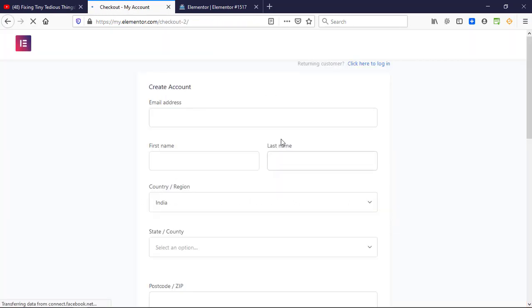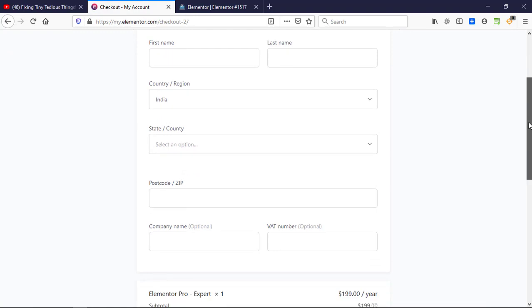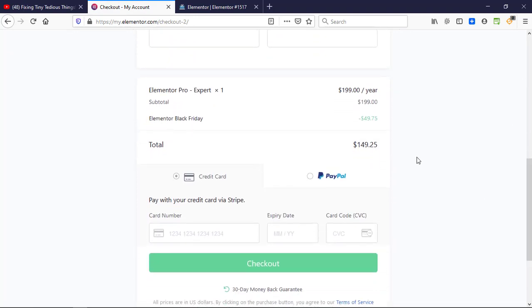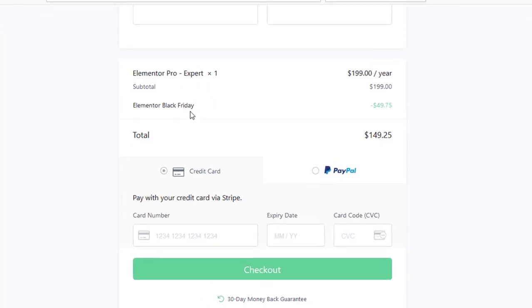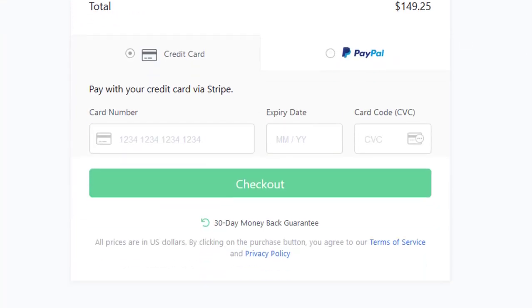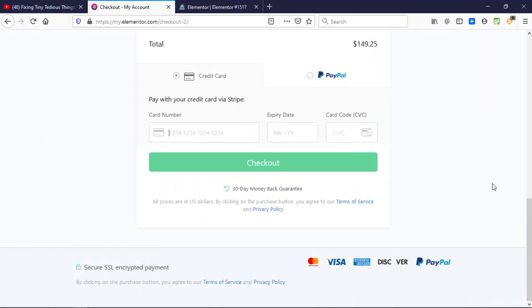Here I need to enter my information, create account, first name, last name, country, select. So all of this stuff. Here you can see the total price, $149 after the Black Friday discount, $49.75. So I'll be making the payments and we'll see you in a bit. Okay, I have added all the information that this form asked. Now is the turn to pay.